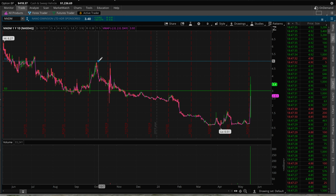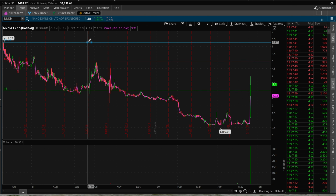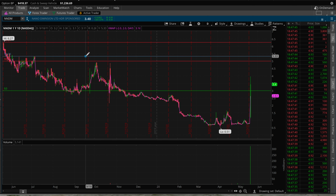How much power this has. Right there at 5, and then 6.30 or 6.27 is the high, and then right there at 5.30. So these are some great power moves. I'm really excited for the rest of the week.